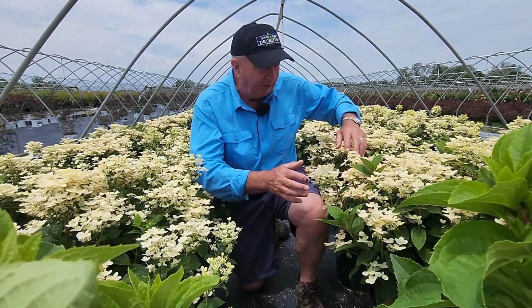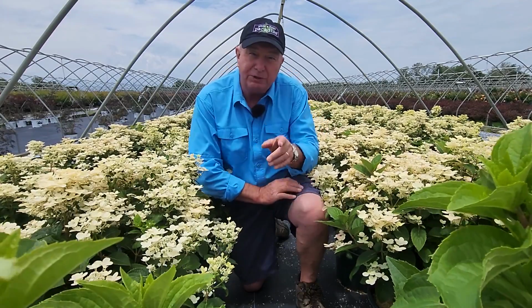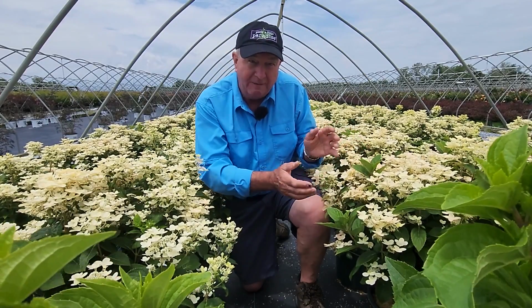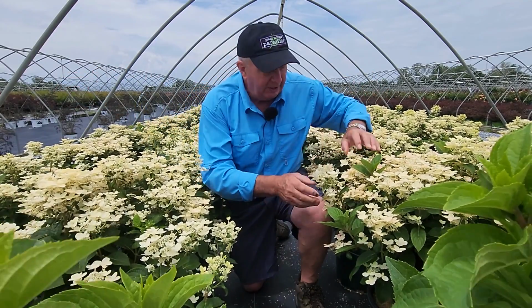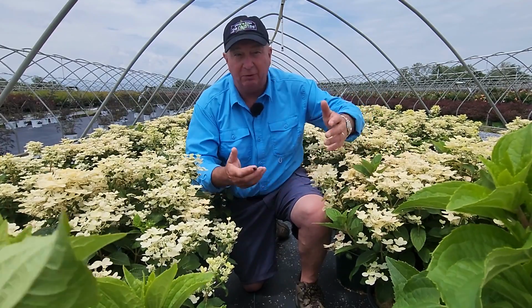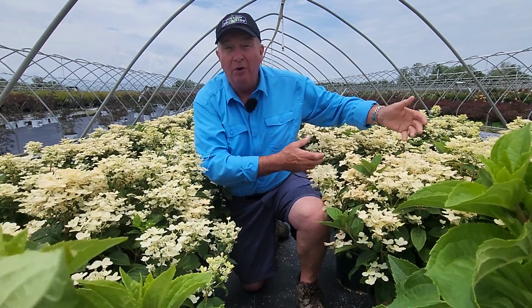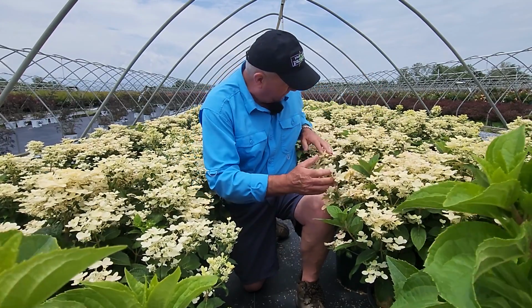It looks kind of like white confetti sprinkled all over the tops of the plants, and of course, because they've got these white shades, they're really good because they will blend with all other different colors of shrubs. You see, white is a neutral shade, and that's great because it'll go with yellows, it'll go with reds, pinks, blues, whatever colors you might have flowering in the garden at this time of year.